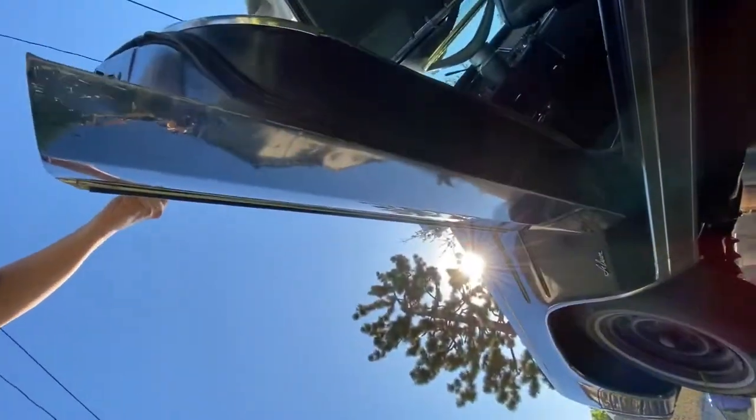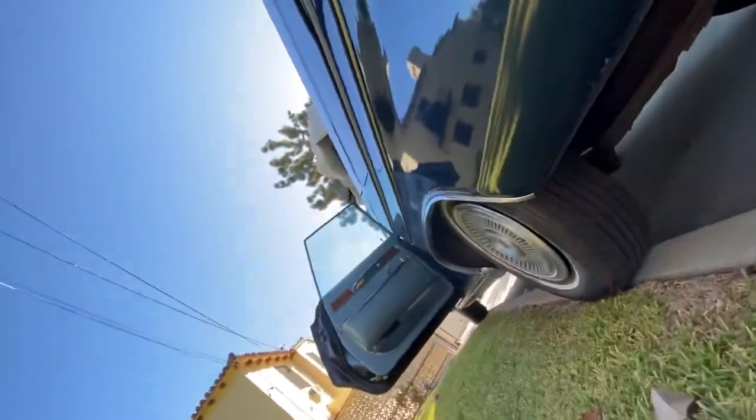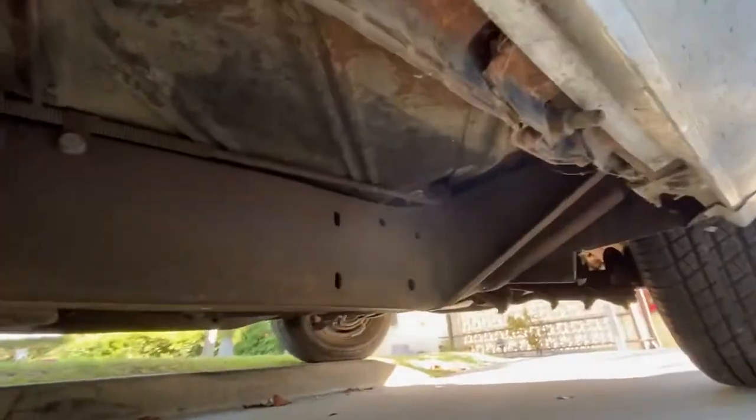Driver side door, behind the front wheel. Front driver side wheel, behind it. Rear door, driver side rear door. Below the rear door and behind the rear wheel on driver's side. Now the passenger side, behind the rear wheel. The passenger side rear door. Passenger side front door. Behind the passenger side rear wheel.